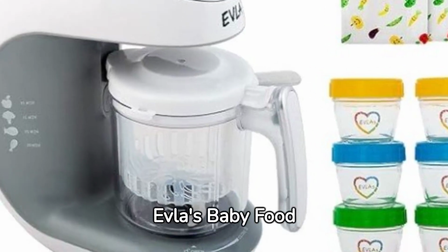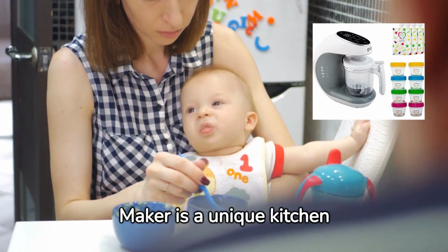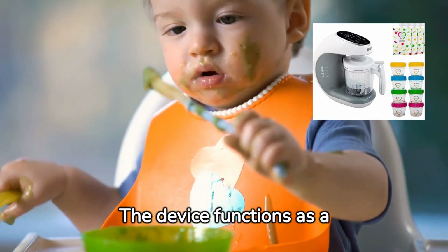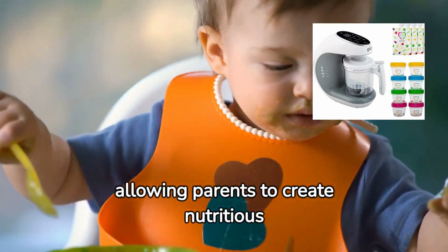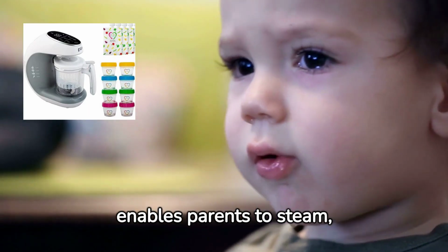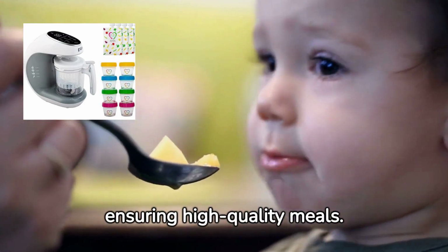Evla's Baby Food Maker. Evla's Baby Food Maker is a unique kitchen appliance that simplifies the process of making homemade baby food. The device functions as a steamer, blender, and baby food processor, allowing parents to create nutritious meals for their babies quickly. The Baby Food Maker enables parents to steam, blend, and process various fresh ingredients, ensuring high-quality meals.